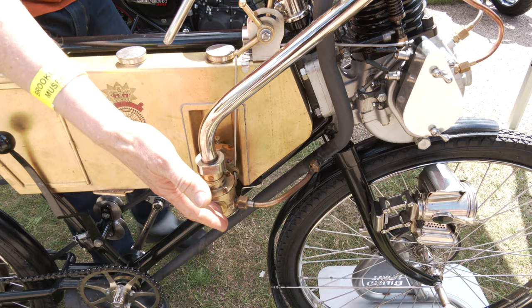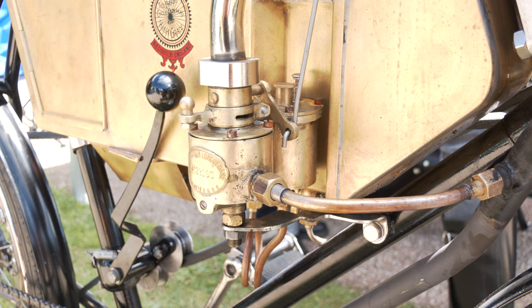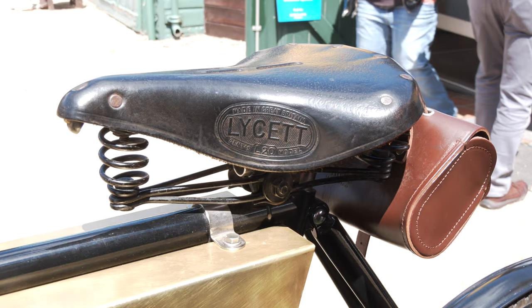So once it's running, you can stop and start very easily. But from cold is a real challenge.